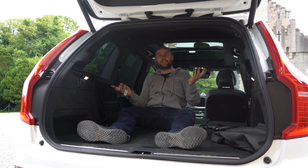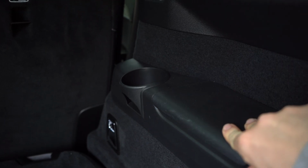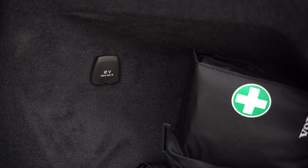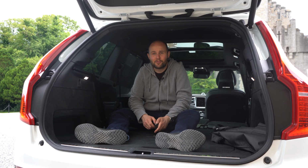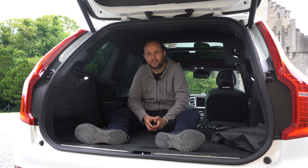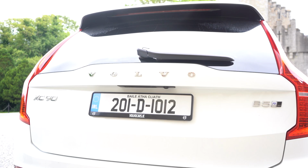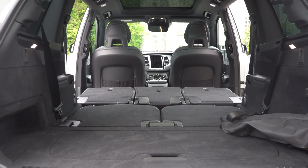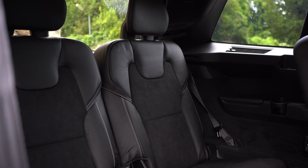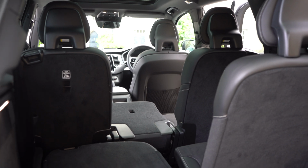It's just incredible. LEDs, extra storage areas for the people in the back. Like, Volvo have thought of absolutely everything. And if you've bought one and you can't afford to pay for your house anymore, well, now you know you can actually sleep in it, which is brilliant. The independently folding rear seats in the XC90 offer an incredible level of flexibility.